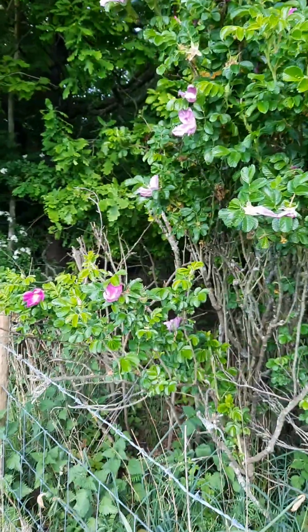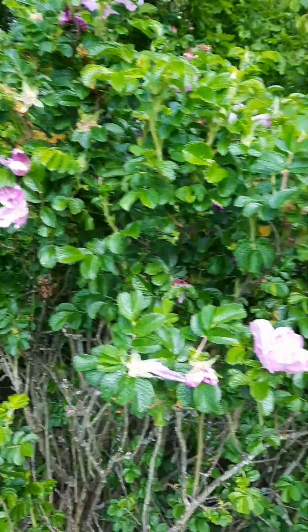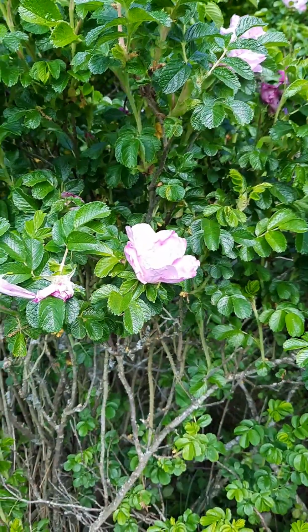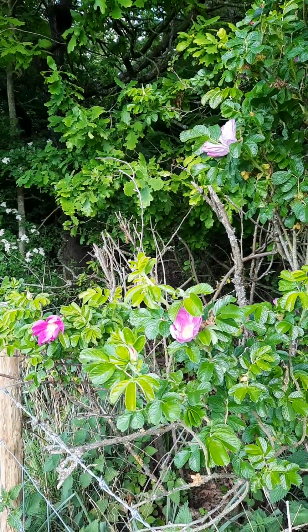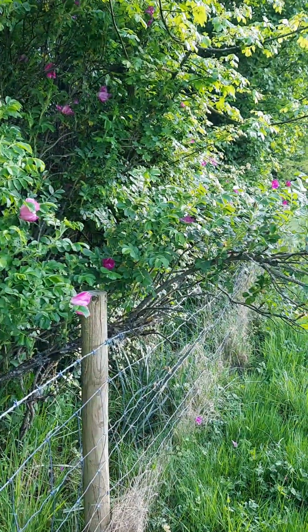Absolutely beautiful. Here's some more dog roses. Paler pink. Gorgeous colour. So, pink for love. Also magenta. Well, all colours for love, aren't they?